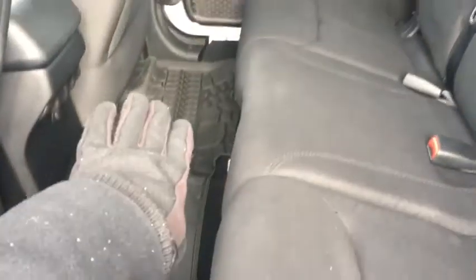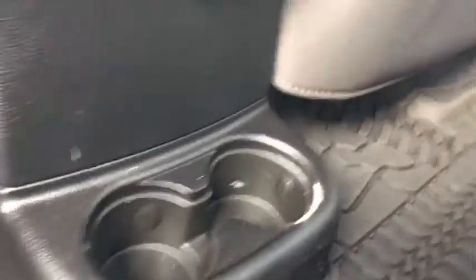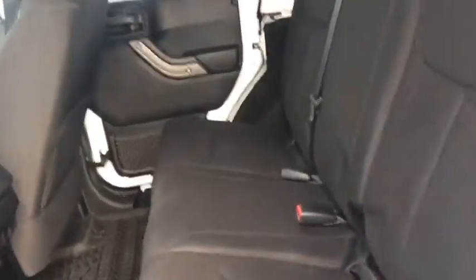Don't forget these doors are removable, which is pretty cool. You got that floor mat, the all-weather floor mat down across the bottom. I like the tire treads. It's pretty sweet. Got 2 cup holders there. Those are your power windows for the back. And then you got the 60/40 split back here.